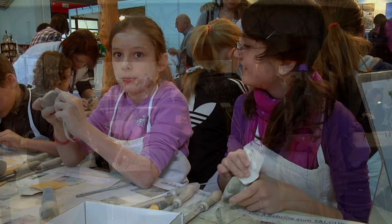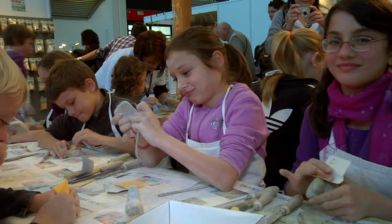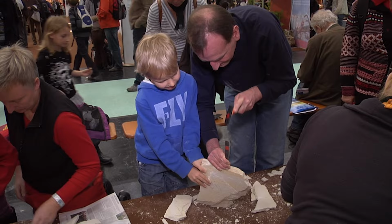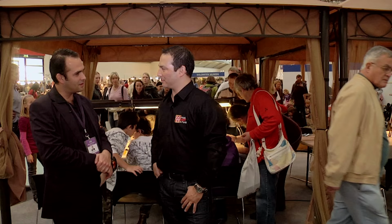Obviously we're a trade show, so business is the most important thing to us. But at the same time, it's also about passion. If you look behind you, it sounds like a swarm of buzzing bees, but those are actually machines and kids carving out fossils that were just split in the back over there. We import stones from the States, where kids find fossils in them, so they're rich in fossils. And it's very appreciated by the visitors that come.